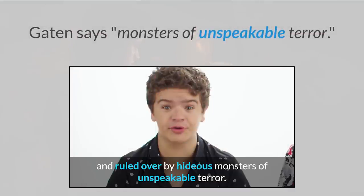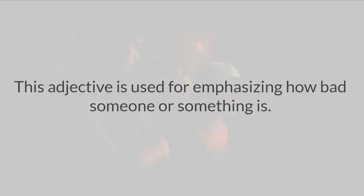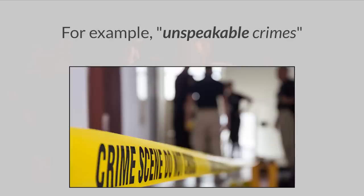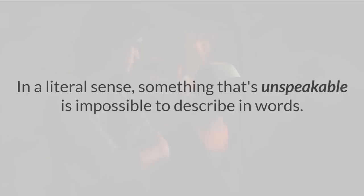Gatton says, monsters of unspeakable terror. This adjective is used for emphasizing how bad someone or something is. For example, unspeakable crimes, or as an adverb, she was unspeakably cruel. In a literal sense, something that's unspeakable is impossible to describe in words.